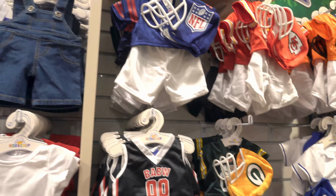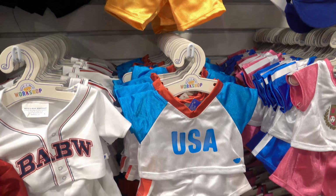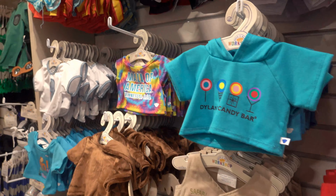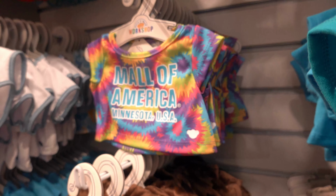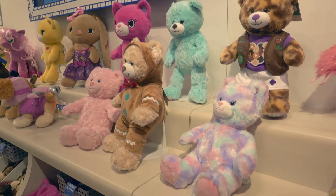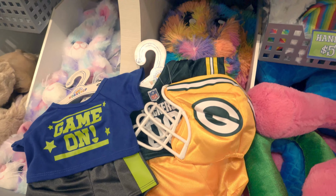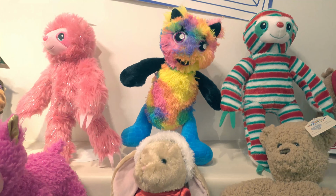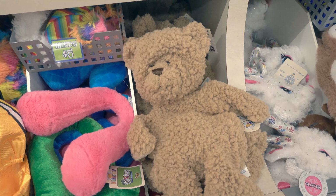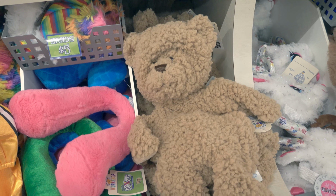Robert is definitely a Packers fan, and he's a Cubs fan as well, but I don't see any Cubs uniforms, so we'll have to see what else we come up with. But look at all these cute little outfits that you can get. Even Mall of America. And so it's hard to decide which bear to go with. But first I picked my outfits. Game on and the Packers uniform. And then I decided to find the softest bear in the whole place. And that is this guy. Robert, this is gonna be your new friend. I haven't decided on a name yet, but he's gonna have a birth certificate and everything.